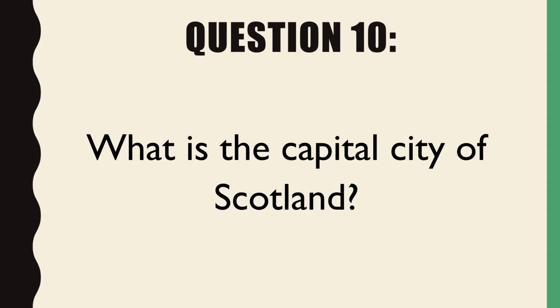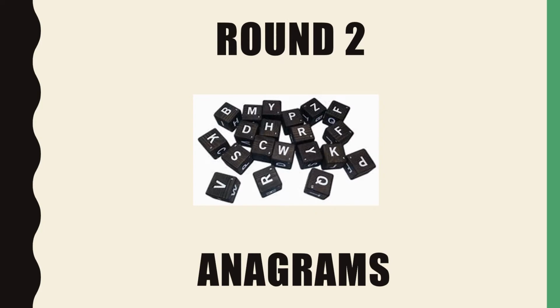Okay. We're going to move on now to round two. Round two is something you might not be familiar with. These are called anagrams. They are words whose letters have been jumbled up, and you've got to unjumble them to make the words again. You'll understand in a moment as we see the first question. The answer will be in the letters, but you've got to unjumble those letters to find the correct answer.